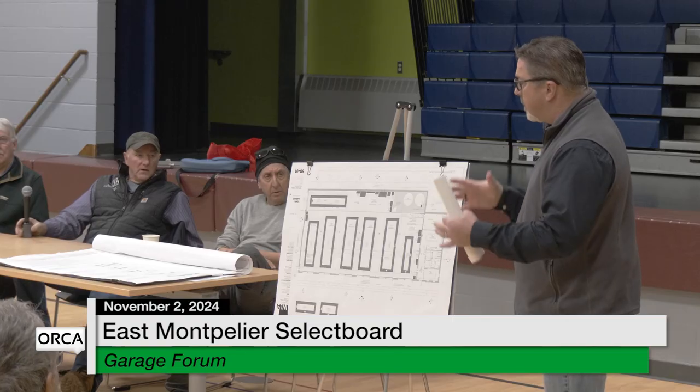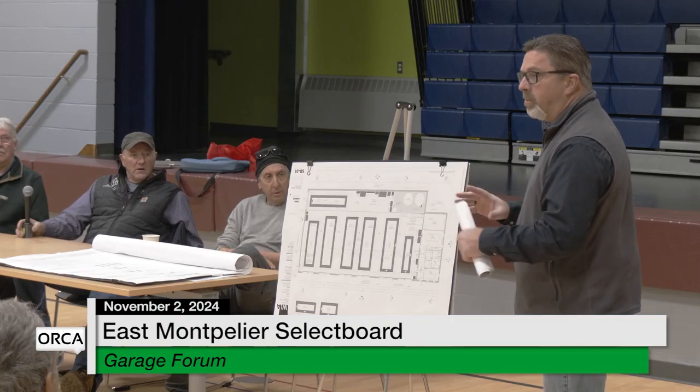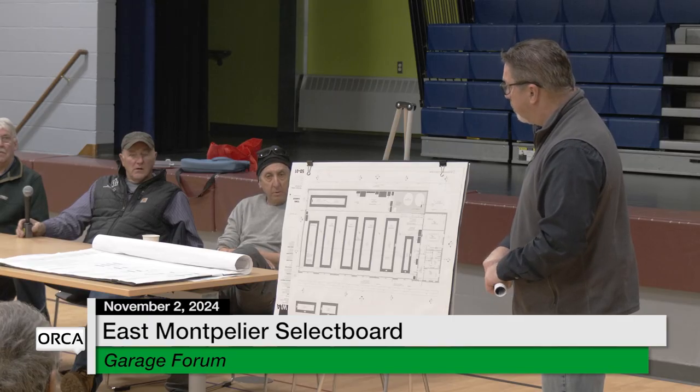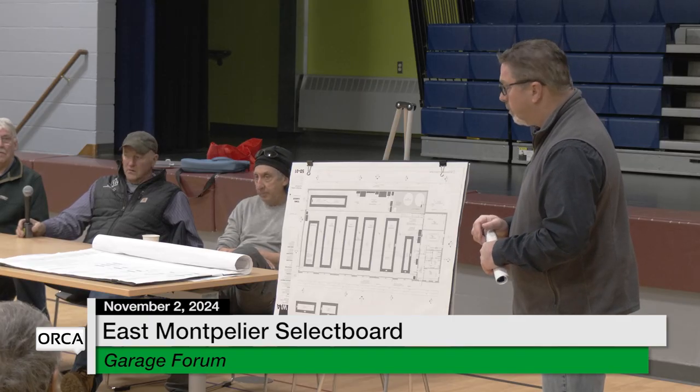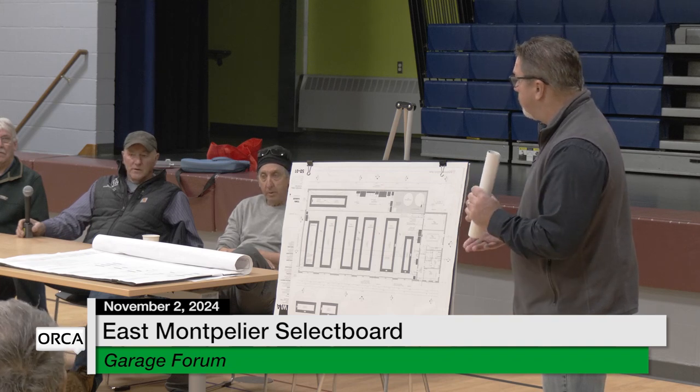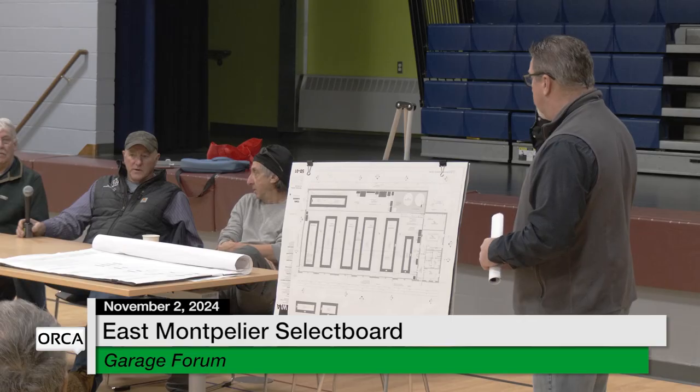So the intent is that the building is efficient enough that we can carry it for days without true heat. Yeah, but what about lights and stuff like that? Gonna have to have a generator. Yeah. But I know somebody has three of them very close.